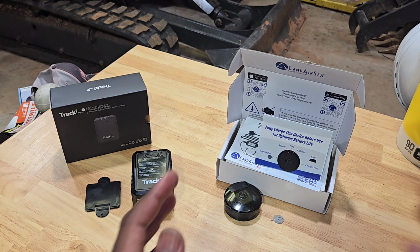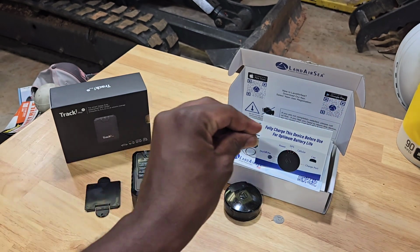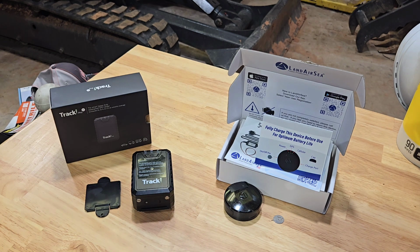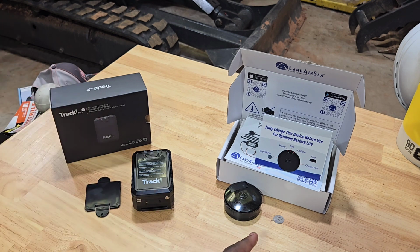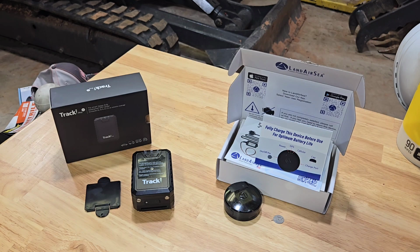So the shorter the interval between two different periods of time, the finer the detail you can see on a map of where these things are. Tracki, they go from 15 seconds to 60 seconds, I believe. I think I said that right. And then LandAirSea, from what I could see on their website, was 3 seconds to 3 minutes. So personally, I prefer about 1 minute. I don't think I really need more than 1 minute or less than 1 minute.